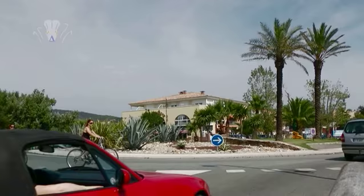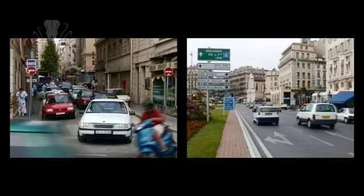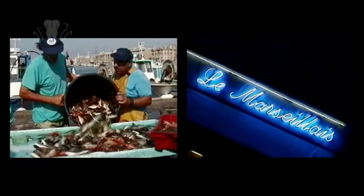Port Grimaud provides the perfect base for visiting some of France's major cities and attractions. From here you can easily access Cannes, Nice, Monaco and Marseille, none of which are more than 2 hours away by car.